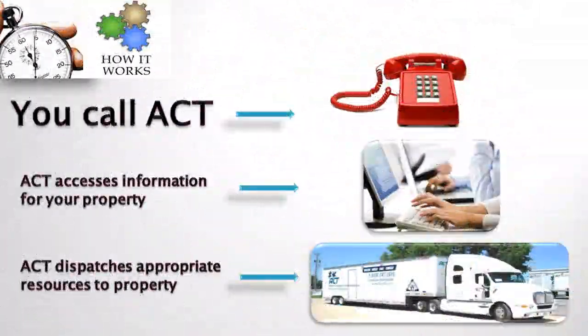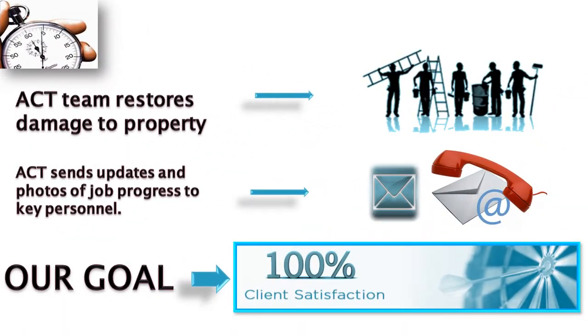How exactly does the ACT Disaster Response Program work? Well, it's quite simple. Your property has a water loss or other event that requires ACT services. You call the ACT 24/7 call center. ACT's dispatcher takes your information and accesses the information on your property. Next, we dispatch the appropriate resources to your location.